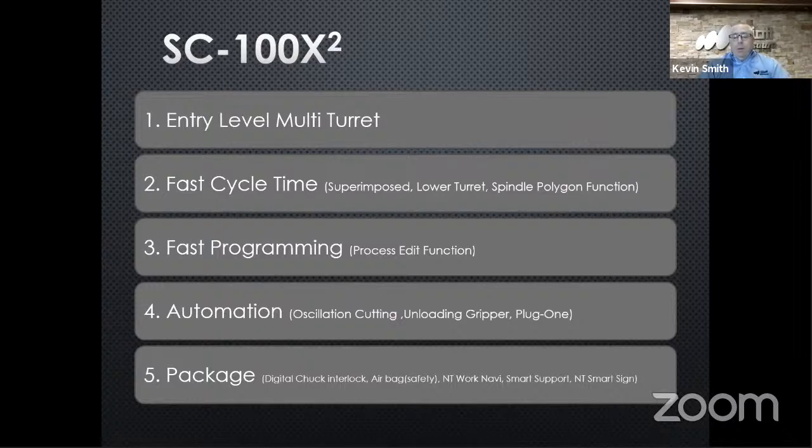The third point is its fast programming feature. Nakamura-Tome has developed new software supporting the multi-turret superimposed functionality by allowing the machine to be programmed just like a single turret, 2-spindle machine. The fourth is that it is flexible and simple to automate, which allows shops to run the machine for longer periods of time with no operator intervention. And the fifth point is about the unique Nakamura-Tome software like NT-Nurse, Thermal Navigator, Smart Support, and Smart Sign.